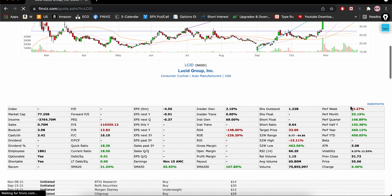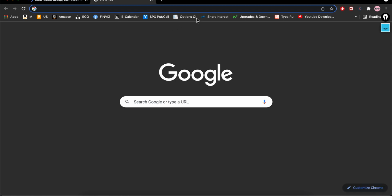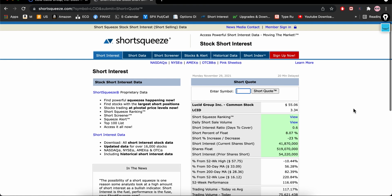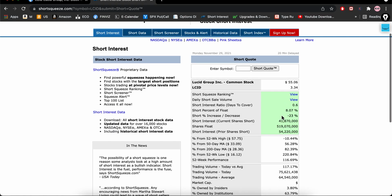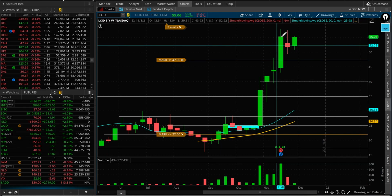I'm not sure if it's high or low, but that's not looking good here. Finviz is not showing any short float for this stock. What about shortsqueeze.com for LCID? It may not be accurate. All right, so 8% float, not really high. What is the date? Probably it's for Friday. But anyway, it has 40 million, and it's much lower, 8%. But again, I feel like above 55, a lot of people will get trapped, and this stock can definitely run from here. Earnings is out of the way.